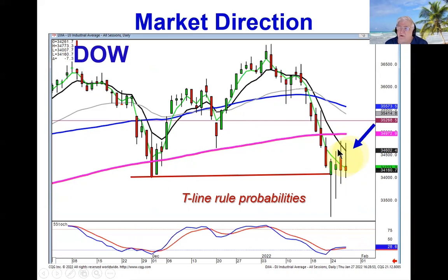There's a very simple trading rule that the Japanese rice traders provided for us: wait to see what happens at the end of the day so that you see what happens to your candlestick signal. In each case, they brought it right up to the T-line and sold it off. So the T-line probabilities still remain that as long as you're below the T-line, you're still in a downtrend. Now, we can get prepared for a reversal.